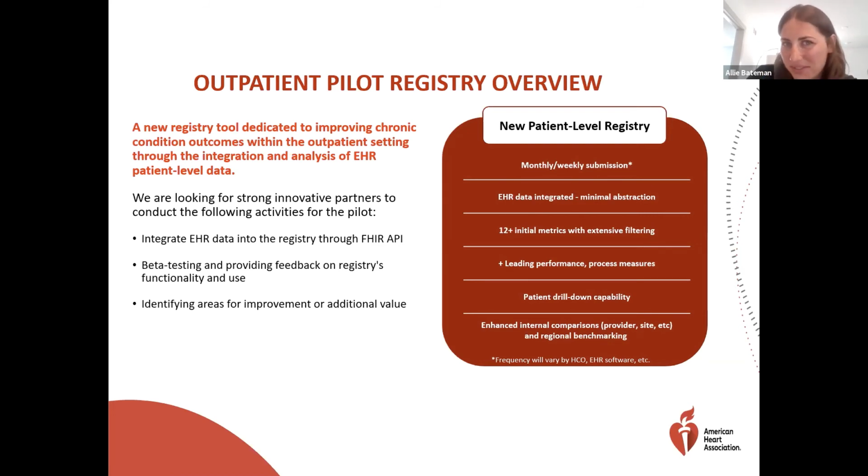Who wants $25,000? It's out there for grabs. Awesome. And impact your patients in a positive way. That's win-win. Exactly. Best of both worlds. Exactly. Awesome.